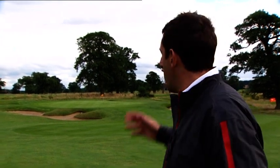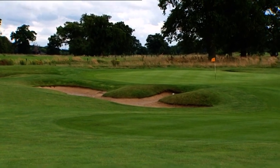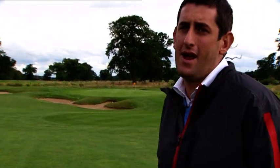We're here on the 3rd hole. It's a par 3, 185 yards long. Now, with the wind and rain this week, it's going to make it very difficult to walk away with a 3. You've also got the bunkers surrounding the green, the 2-tier undulation. So getting a 3 here is going to be a great start to your round.